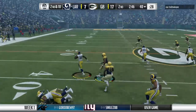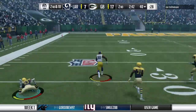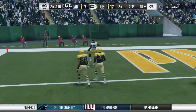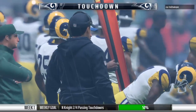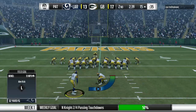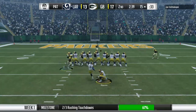Now Goff will hand this one to Gurley. Oh, he's got some breathing room. Todd Gurley, wave goodbye. Touchdown, L.A. Todd Gurley, already his 2nd touchdown here in this opening weekend. And the Rams have got this back to a 1-score game.